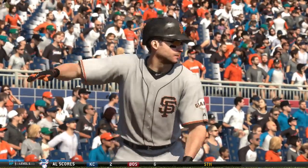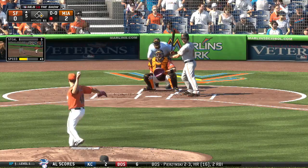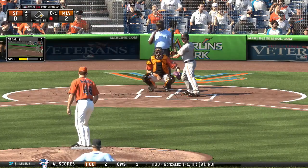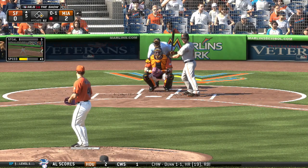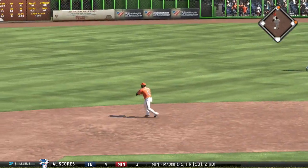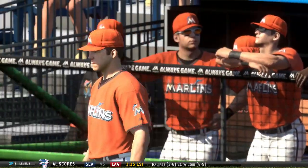Marco Scutaro will step in, 1 for 2 in the ball game. And this is popped foul off to the right and back into the seats. Waited back on a changeup nicely that time as it's bounced toward the hole and through into left field for a base hit. They continue to rack up the hits. That puts runners on first and second now.